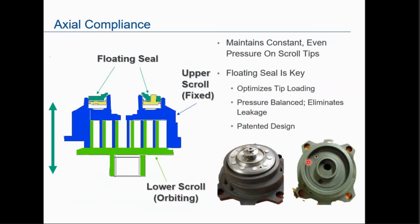When the orbiting motion starts, the refrigerant comes from this intermediate cavity, which pressurizes the refrigerant from the bottom of this floating seal, and then the floating seal floats between this space and the discharge plenum of the compressor, right? So it always floats. Now, the idea is, when these scroll sets mesh with each other, one has to hold these two scroll sets with the right amount of force.